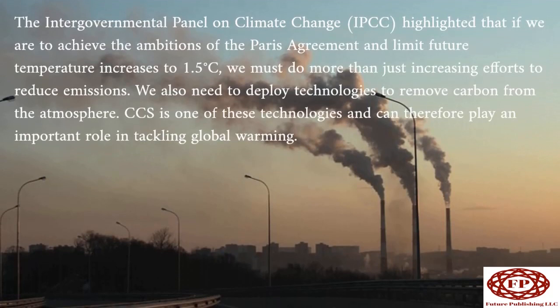The Intergovernmental Panel on Climate Change, IPCC, highlighted that, if we are to achieve the ambitions of the Paris Agreement and limit future temperature increases to 1.5 degrees centigrade, we must do more than just increasing efforts to reduce emissions. We also need to deploy technologies to remove carbon from the atmosphere. CCS is one of these technologies and can therefore play an important role in tackling global warming.